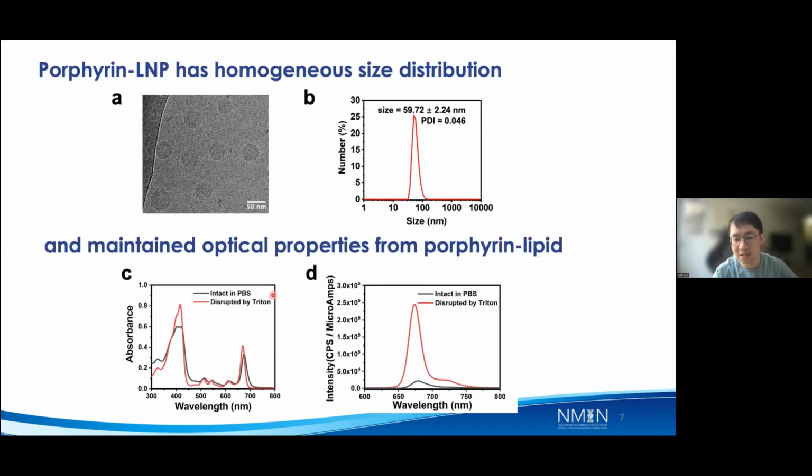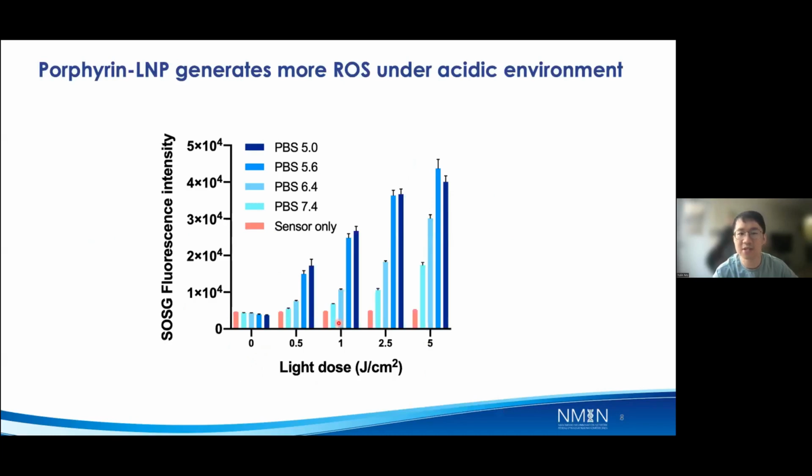And it also maintains the optical properties of the porphyrin lipid. You can see there's a signature peak in both the absorption spectrum as well as the emission spectrum at around 670 nanometers. And also, porphyrin LNP is able to generate ROS upon exposure to light. So we can see that as we increase light dose, more ROS is generated. And more importantly, if the environmental pH decreases from 7.4 to 5.0, there is actually more ROS being generated, which is a useful property for our application because once the LNPs travel to the acidic compartment, that is the endosome, there will be more ROS that can help disrupt the membrane.